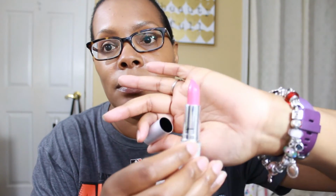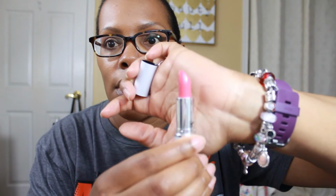For my lips, of course, you know I always pull out several lip colors. So we will get started. The first one I pulled out is from It Cosmetics. It's the Blurred Lines lipstick in the color Je ne sais quoi. And my light might be sort of washing it out a bit. That's the color right there.